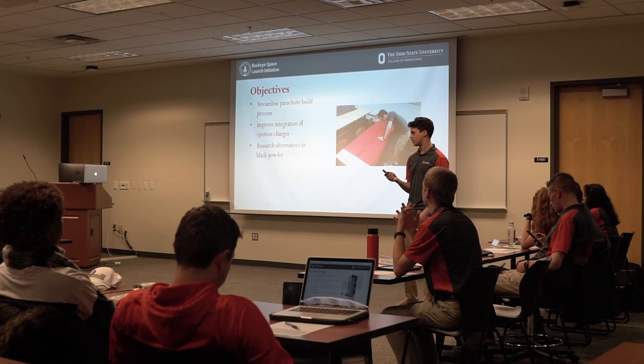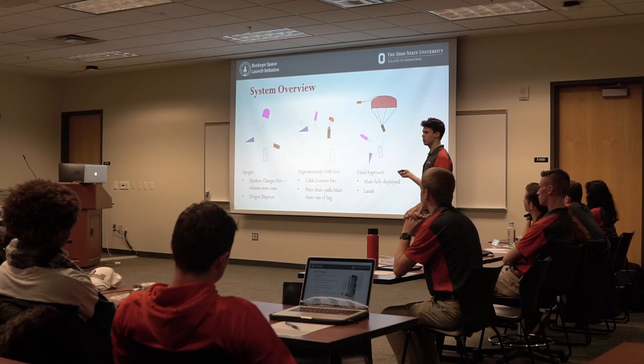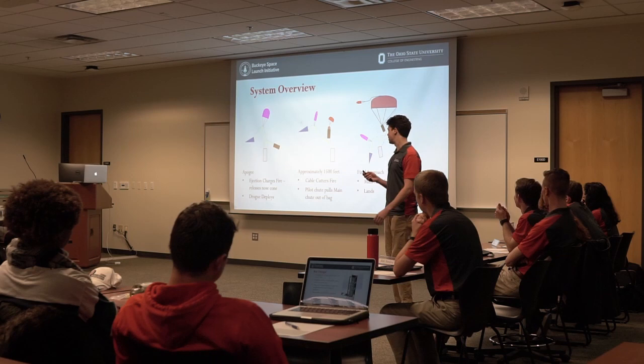A quick system overview. When the rocket reaches apogee, the ejection charges fire and release the nose cone, which deploys the drogue parachute. Then at approximately 1,500 feet, the cable cutters fire, releasing the pilot from the parachute bag. This pulls the main parachute out of the bag, and on final approach, if everything goes well, the main is fully deployed and the rocket lands in one piece.